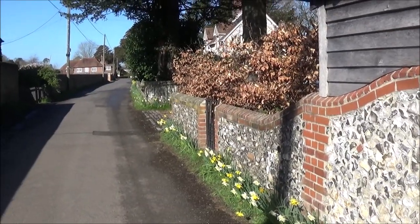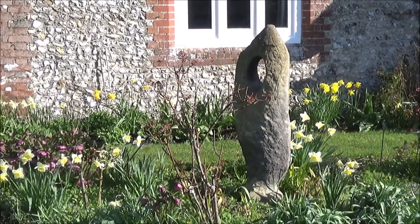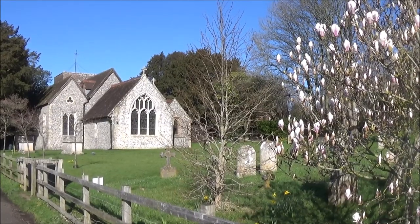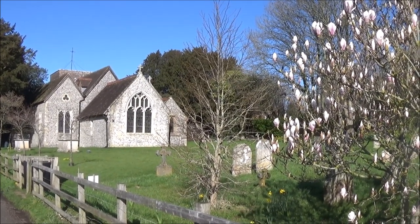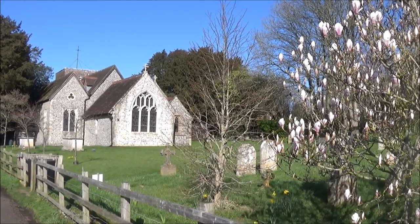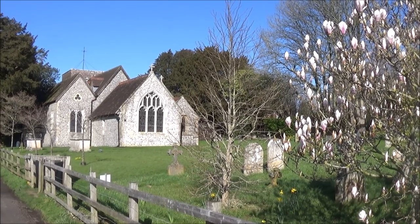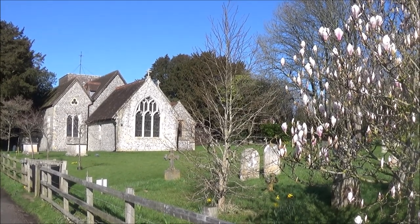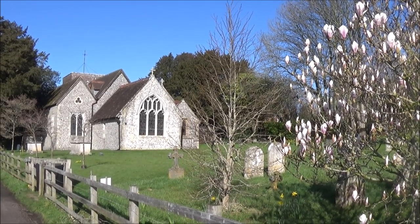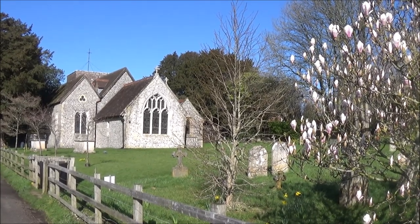So the daffodils are looking gorgeous. I like the sculpture in the front garden of the church cottage. And this is Upham Church. It's the Blessed Mary Church. It's 13th century, but it was remodeled in the 19th century by none other than G.E. Street, who was the chap that designed the Old Bailey. It's also quite famous for the stabling of Roundhead horses during the Civil War. Again, more about that later.